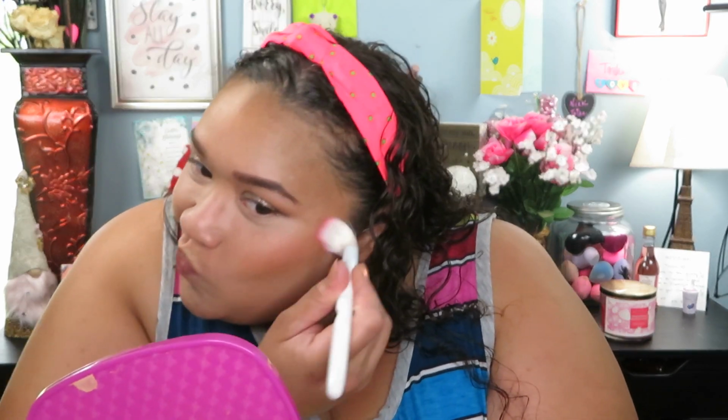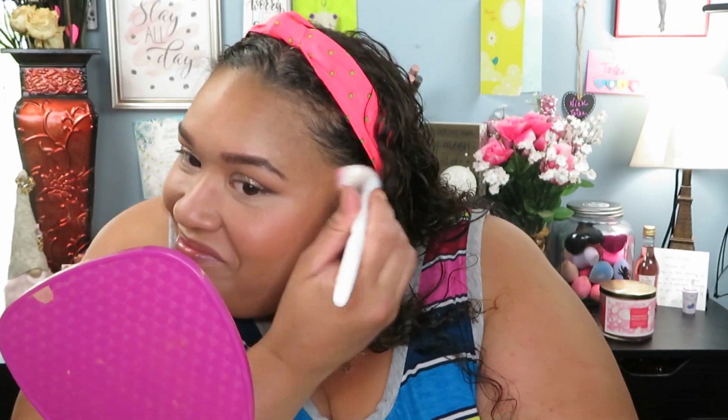Speaking of Wet n Wild, here's one of their old angled contour brushes. Nice little brush if you can pick it up at the Dollar Tree for $1. I love this blush. It is so pretty.